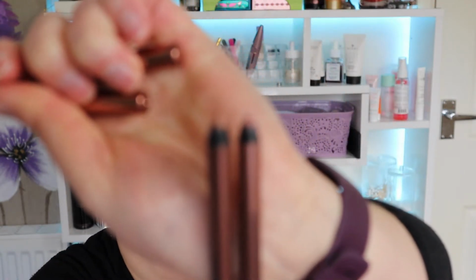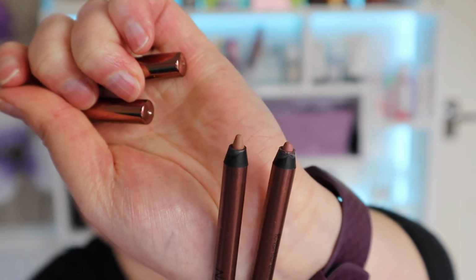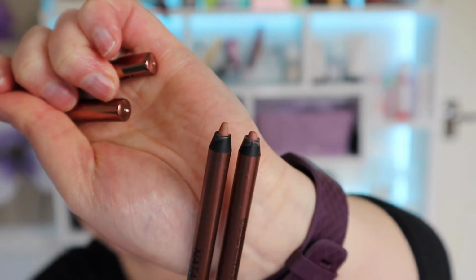And I got these because I did get a Natasha Denona lipstick a while ago, and I really do enjoy it. And the lip pencils came out and I was really curious to try them. I've heard some really good things about them, and I wanted to try them for myself. Just didn't get around to it for quite some time, but I did decide to get some. This was towards the end of the year. This was probably about November, December I got these. So yeah, I've been enjoying them.